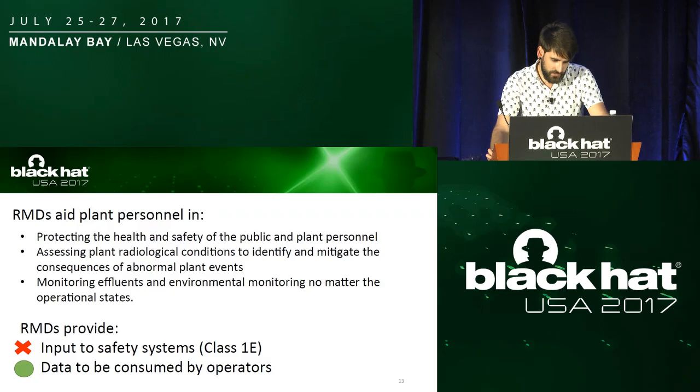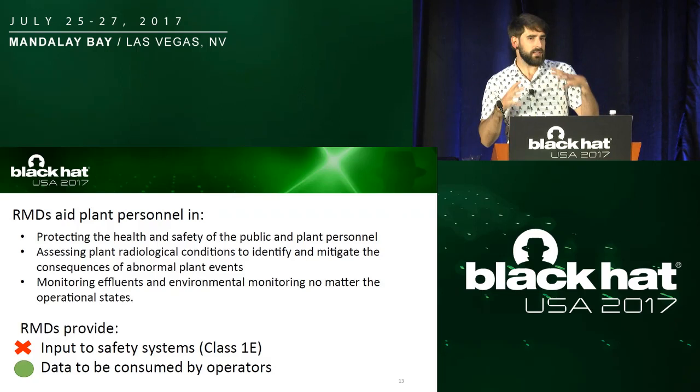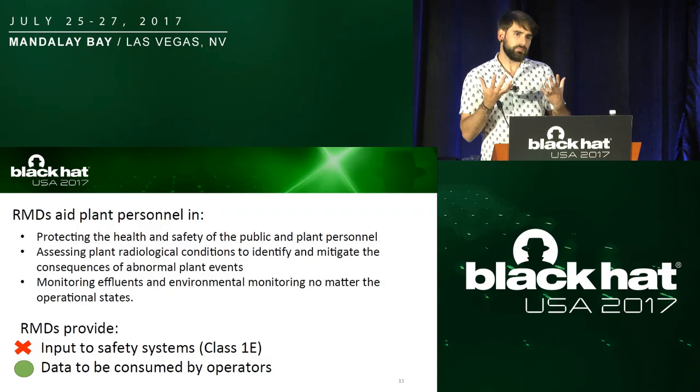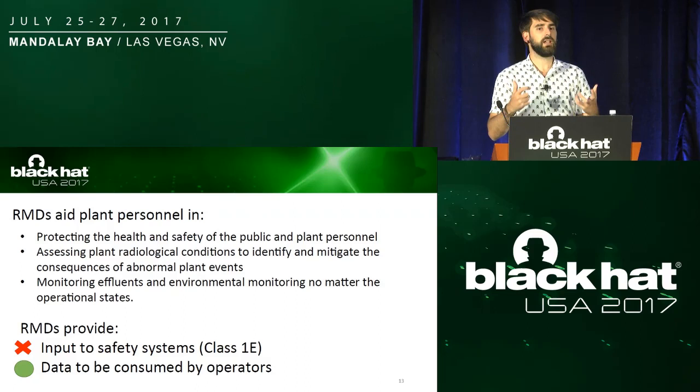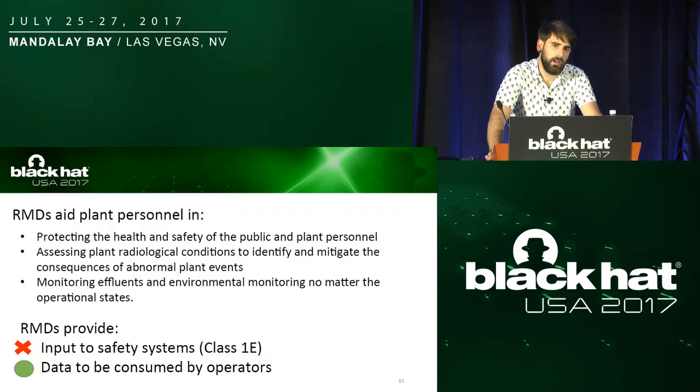There are different types of radiation monitoring devices. You'll see that in the white paper. But basically, we have some radiation monitoring devices that are used as an input for safety systems in nuclear power plants. Basically, these radiation monitoring systems are able to trigger automatic actions. So for example, if there is a radiation leak within the reactor building, a radiation monitoring device that is located there can trigger, for example, a shutdown of the reactor.